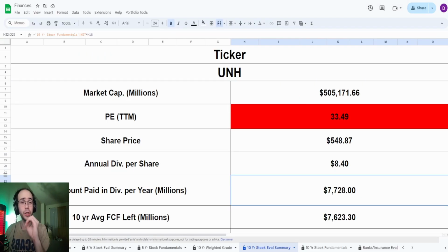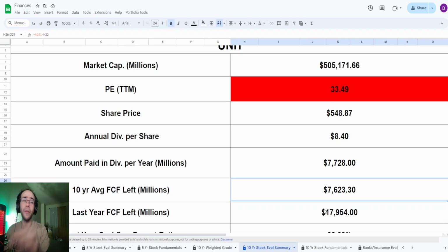And based off of the current shares outstanding and this $8.40 in dividends, guys, they pay out $7.73 billion in dividends every single year. Take their 10-year average free cash flow, they're left with roughly the same, right? $7.623 billion. However, last year's free cash flow, $17.9 billion, essentially $18 billion. That is insane.